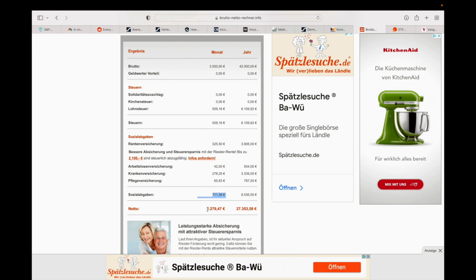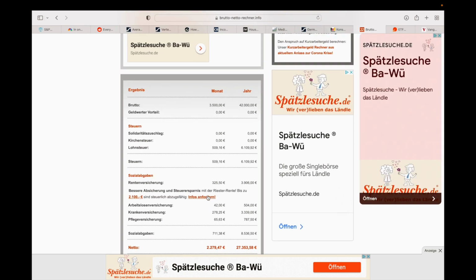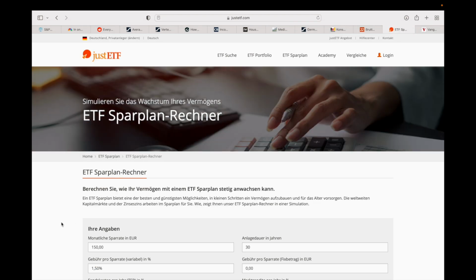From that number, we subtract the 1,600. So we end up with 679 euros left to spend on a monthly basis. Sure, some of that money already went to retirement, but the German retirement system is going to go bust soon. That's why you need to do a private thing. With these 679 bucks, we go to an ETF calculation tool and we say, from that money, we want to save 300 a month all the way through. I have to really stress that.